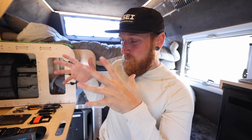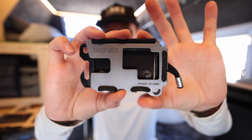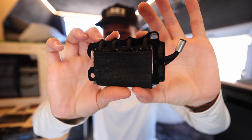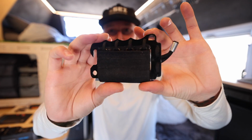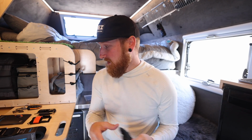Now, since we started with wallets, let's continue with wallets. Does anyone remember this guy right here? This is the very first OG Trayvax wallet that I got. I believe it was off of their Kickstarter back in maybe 2013. This product right here is kind of how it all started. Since the release of this OG wallet, they of course have updated their line and came out with new products.